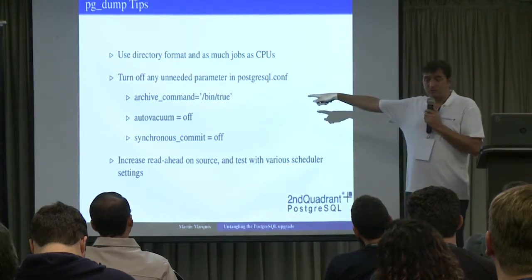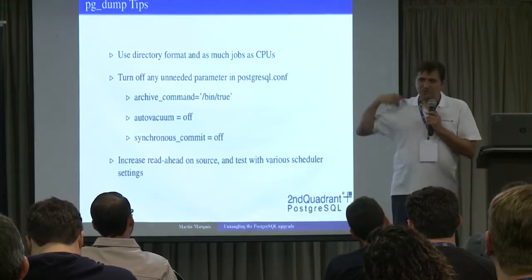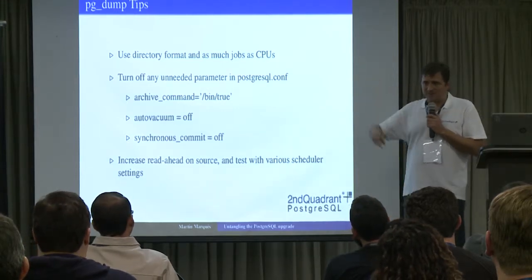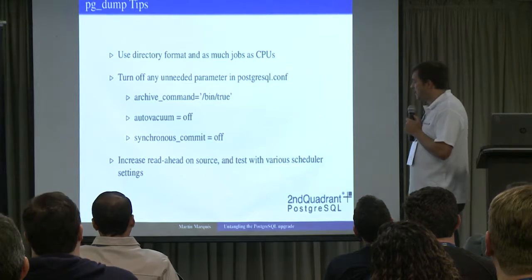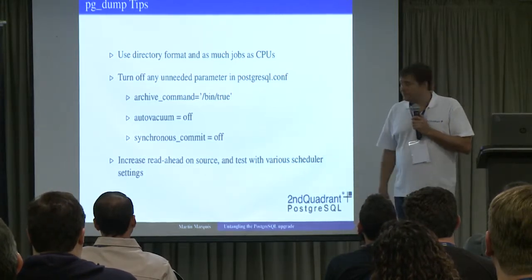Turn autovacuum off, because if you run pg_dump and start dumping data, autovacuum starts jumping in and trying to analyze. And so, yeah. Synchronous commit off, that's also a very important one.